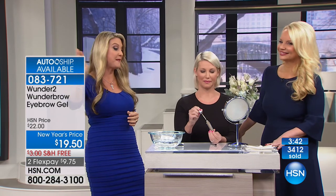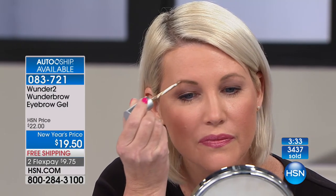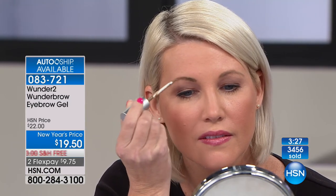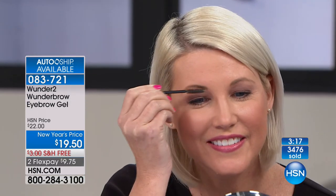Take a look at how simple and easy. Anybody can do this. Do not be intimidated by the brow. You're simply just going to open the applicator. It's got a little brush on the end. You're going to apply your Wonder Brow in the direction in which your eyebrow would naturally grow. Do not worry. If you're missing that tail end, guess what? You just created it. If you have balding spots or sparse spots, don't worry. You just filled them in. If you have gray hair in your eyebrows and you just had them colored a week ago, don't worry. We're going to cover that too.